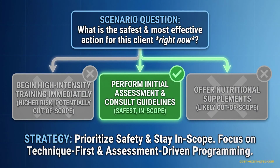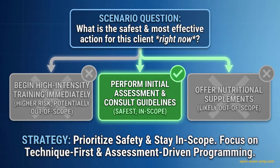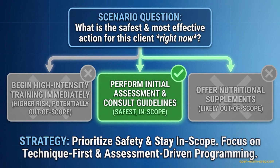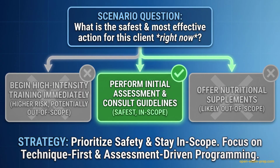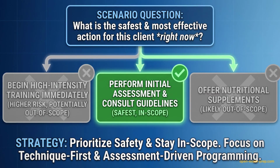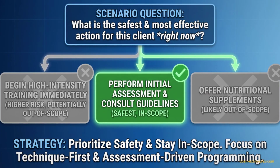The hardest questions on the NSCA-CPT exam test your practical judgment, not just memorization. Candidates often struggle with scenario-based questions that require you to prioritize safety and legal boundaries, or connect assessment data directly to program design. When you face a question where multiple answers seem plausible, always ask, what is the safest and most effective choice for this specific client right now? This framework helps you filter out distractors and select the option that demonstrates sound professional decision-making under pressure.